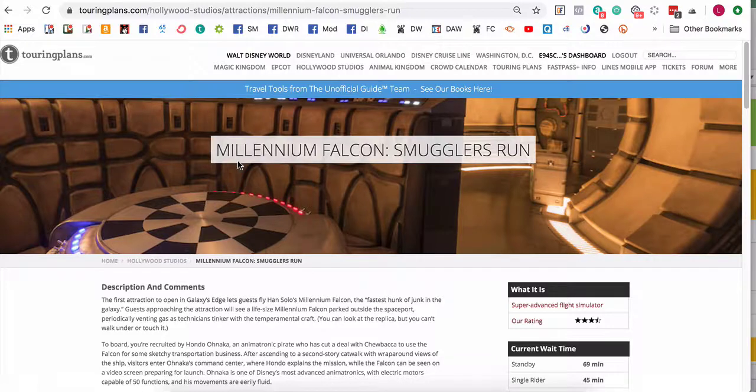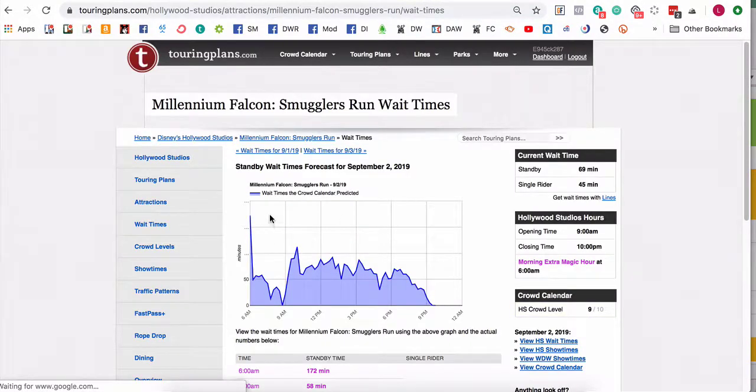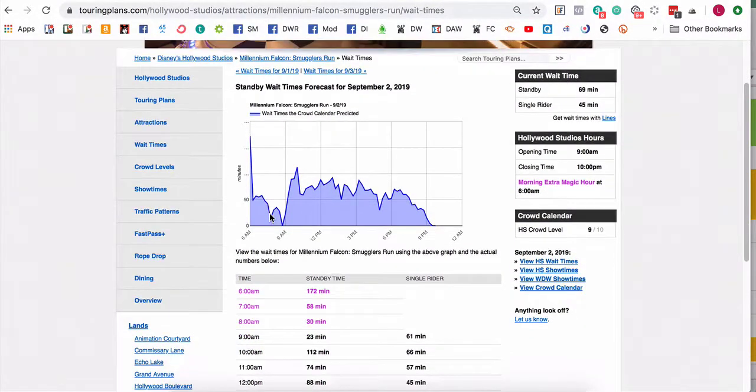Okay, so we've gotten to the page for Millennium Falcon Smuggler's Run, and we're going to hit full forecast. It says current wait time is only an hour. Okay, look at this. It's interesting because people were rushing. The park is opening at 6 to get as many people in through here as possible. So at park open, there's actually a huge wait.